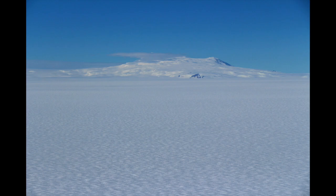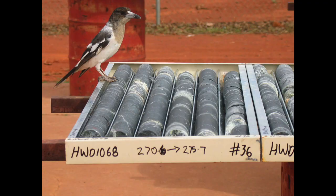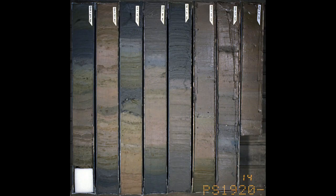The marine tephra B, which has been identified in marine sediment cores and the Dome Fuji ice core, was erupted by Mount Berlin 130,700 ± 1,800 years ago. It is used as a stratigraphic marker for the transition between marine isotope stages 6 and 5.